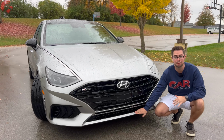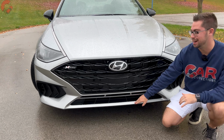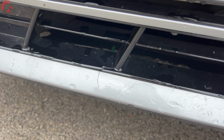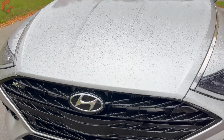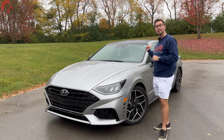For those of you that follow the channel, you might have heard about a little bit of an update with this front splitter. We had a little bit of an accident with an animal, and it did break this little piece right here, just a little crack in it. Nothing too bad overall, though, has happened to the exterior of this vehicle, but we do have a few things to show you on the inside.